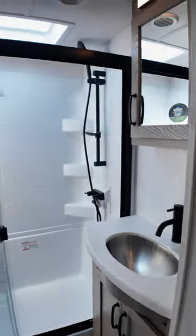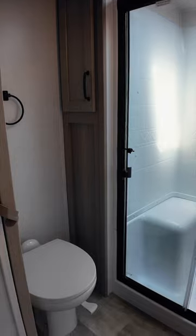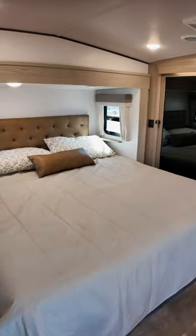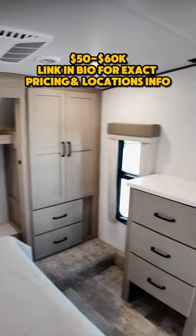77 inch height for the ceiling in the bathroom, 81 inches with the skylight, porcelain foot flush toilet, has a seat in the shower as well. King size bed in the bedroom, has outlets and USB ports back through here, plus USB Type-C. Nice good closet and wardrobe storage.